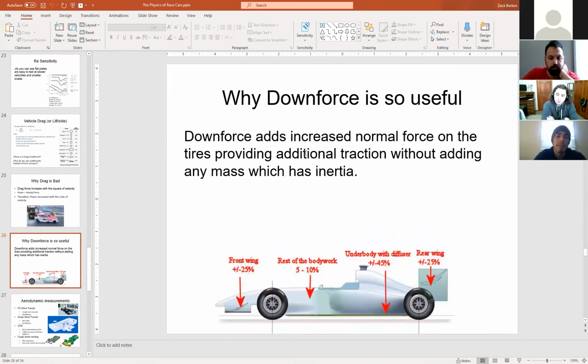And then why is downforce so useful? Essentially, downforce is giving you that force that is down to add to the normal force of your tires, except you don't have any inertia. So normally, instead of just adding in like 100 kilogram force into your vehicle, that's great for getting the normal force increase in the friction with the tires, but you then have to accelerate it, you then have to decelerate it, you then have to deal with it going around a corner kind of thing.